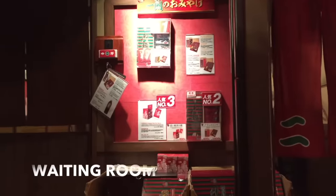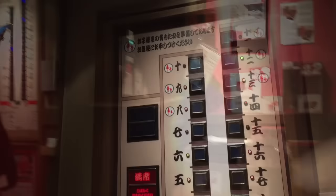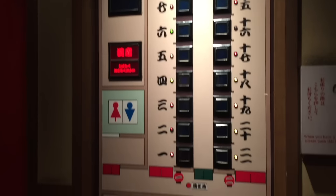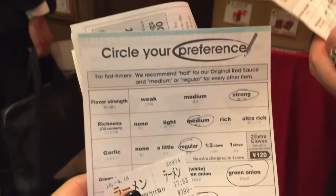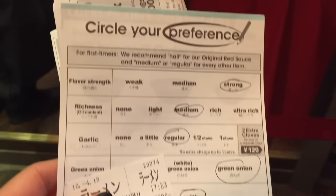Now here we are at the waiting room. As you can see, there's the menus, and there's this little thing on the wall which designates once the seats are open. Practically everything is customizable down to the flavor strength, richness, noodle texture, spice, etc. And here we are, still waiting.